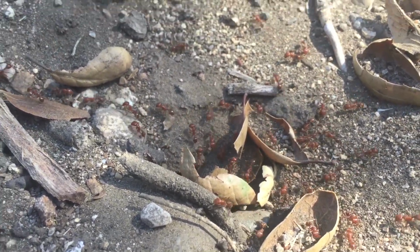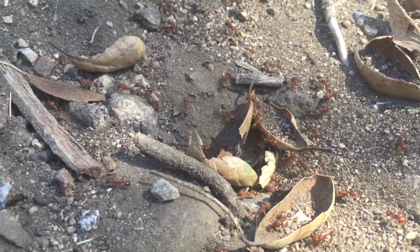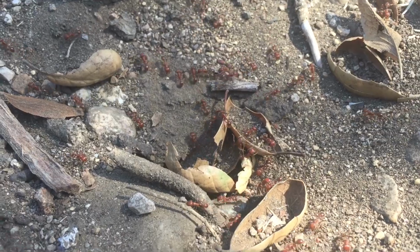Fire ants can produce a nasty sting. They're really powerful. They can overtake larger animals. So don't let them on you. They sting like a bee. It hurts. I know, they stung me before.